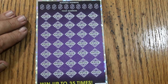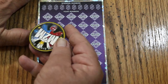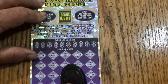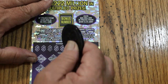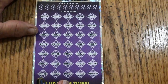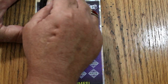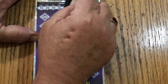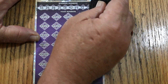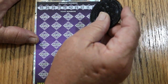Alrighty, that's centered, roughly. We'll start with the bonus number using, of course, M2M's great coin, my favorite coin for the big tickets and hard-to-scratch tickets. Here we go. Bonus number is going to be 29. And we see what happens. 16, 26, 28, 21, 18, 42, 19, 12, 11, and 24.